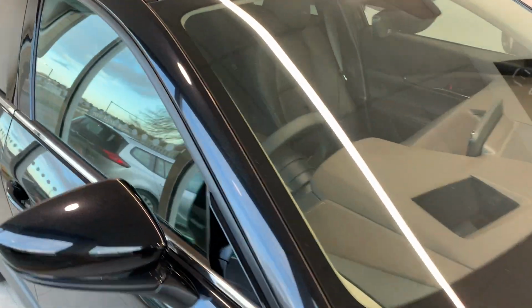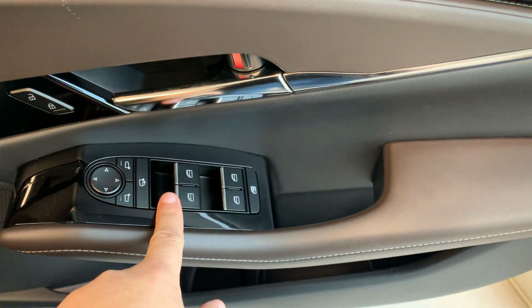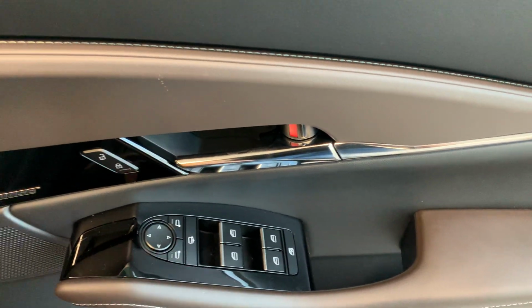Now I'm going to get in and go through a few more of the bits and pieces. Before I sit in the car, you've got your electric windows here, wing mirrors, and they all adjust there.